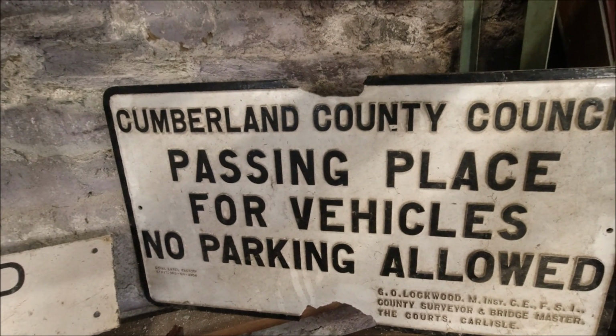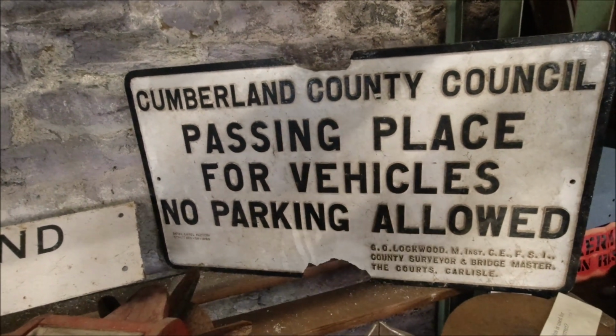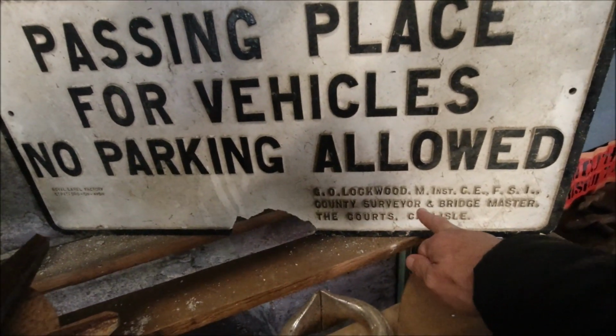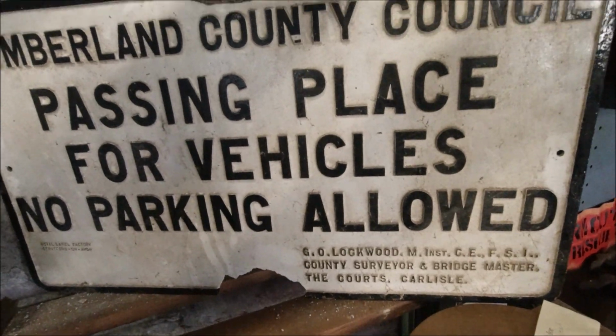When road signs were right nice. It even has the name of the county surveyor and bridge master on it, based at the courts, Carlisle.